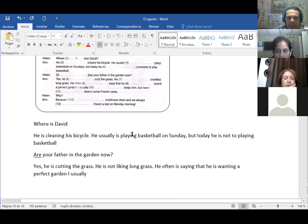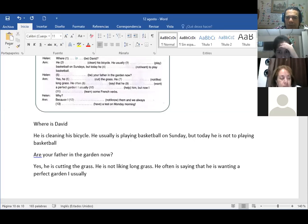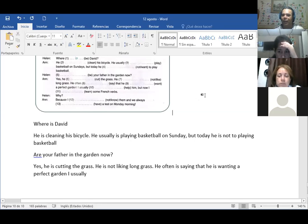Solo tendrías que poner he doesn't. Él usualmente está jugando basketball en domingo. Pero sí, sí. But today he doesn't, porque lo estábamos haciendo con base en la tabla de preguntas y respuestas. Ok, perfecto. Right, vamos. Ahora para corregir todos los errores.